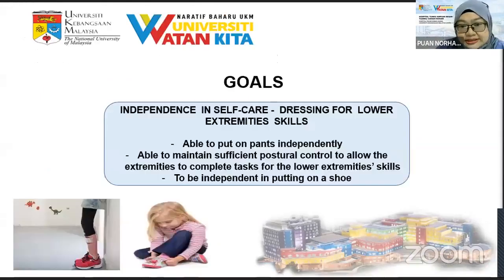Okay, these are the goals of the patient. For long-term goals, to be most independent in self-care. For long-term goals, to be independent in dressing the lower extremities, able to put on pants independently, and able to maintain sufficient postural control to allow the patient to complete tasks for the lower extremity skills, and to be independent in putting on shoes. Okay, that brings me to the end of my presentation.